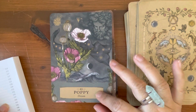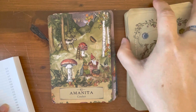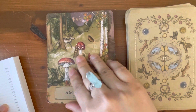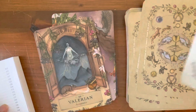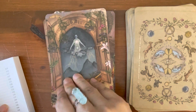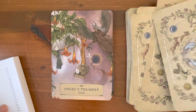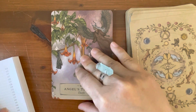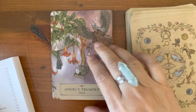We have poppy, dream. Amanita, conduit. Looks like a mushroom. Passion flower, surrender. Valerian, acceptance. Mandrake, sensuality. Angel's trumpet, death. So this is starting the planet of Pluto. So this is Pluto.